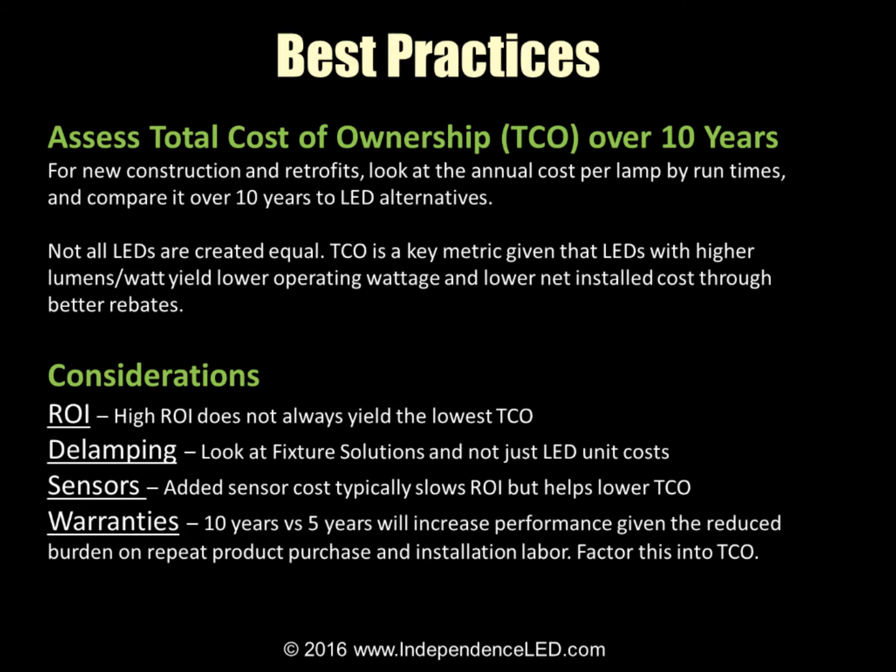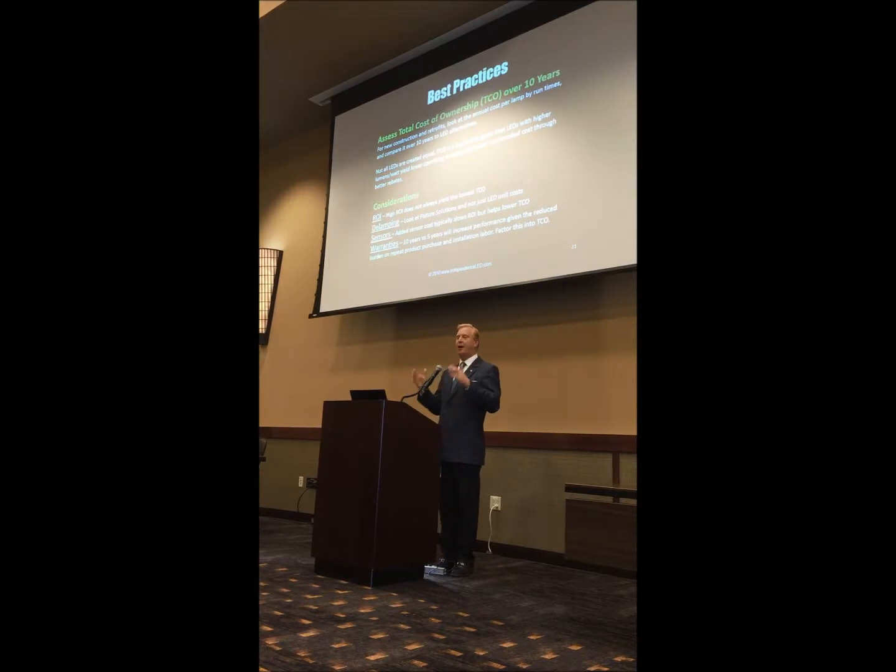We just did the largest Burger King chain in New Jersey, all exterior parking poles, not product that we manufacture, but strategic manufacturing relationships. We match those against all kinds of choices before we make the recommendation to our client, with the considerations of ROI, delamping, sensors and warranties. It's not about cost and just lumens. It's the other variables that go into the choice.